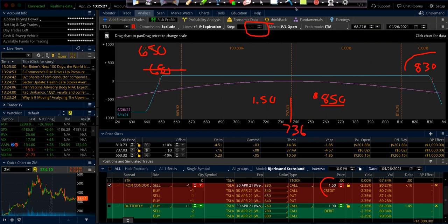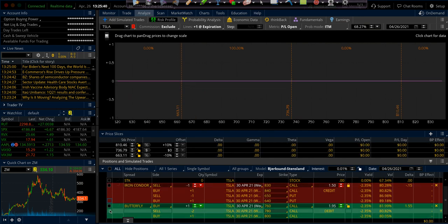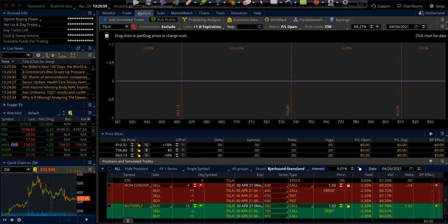What if I want to go for the home run? As they say, go for the fence. So instead of $1,000 on a high probability trade that has a much better probability of winning than this next trade, let's say I'm bullish on it, right? I look at Tesla and say, unlike Google and Microsoft, which are going to have earnings Tuesday night, both of those are near their all-time highs in the history of civilization. Tesla's traded up to 900 in late January, and it's at 736 right now. But what if I was bullish on Tesla?